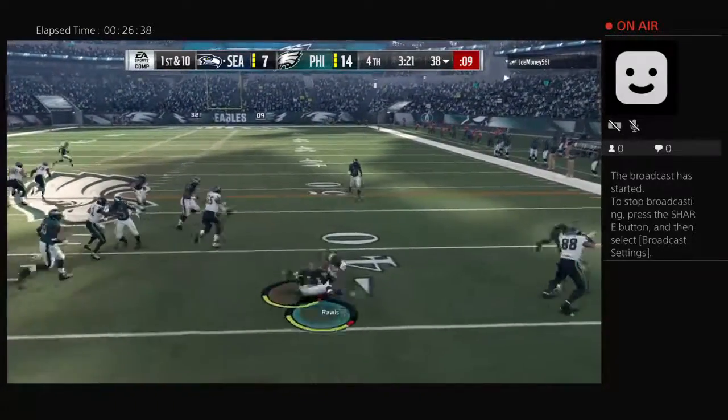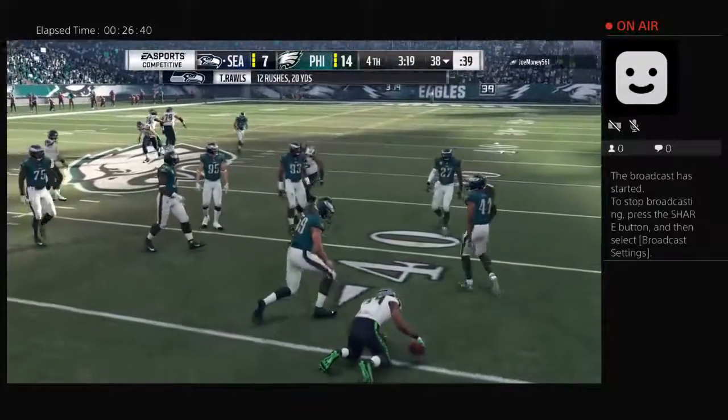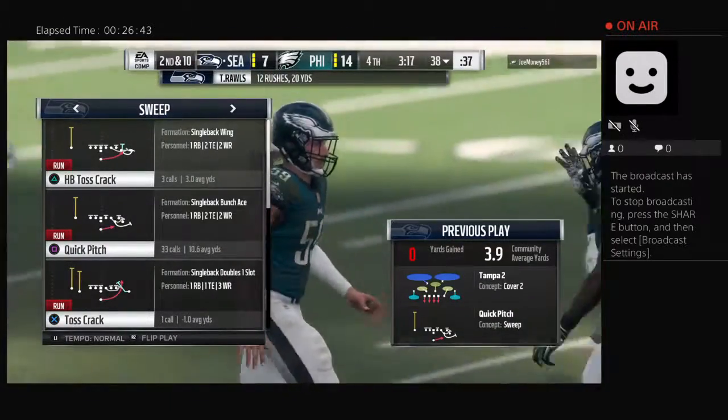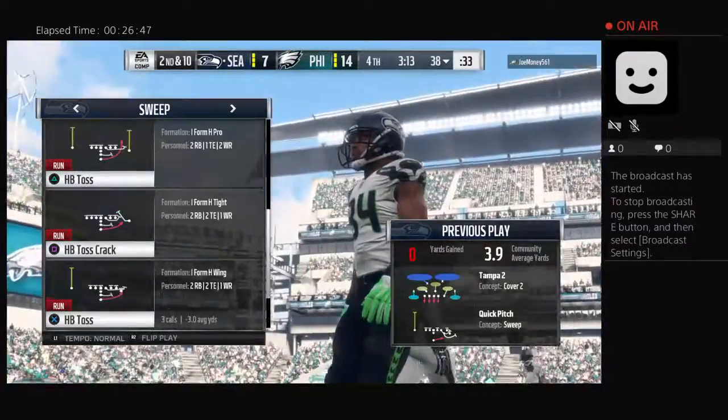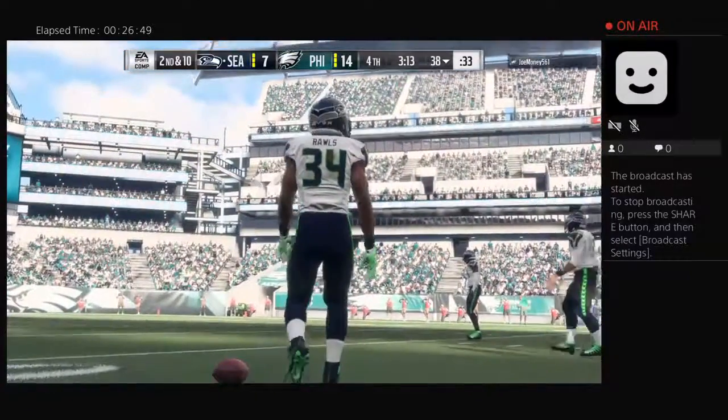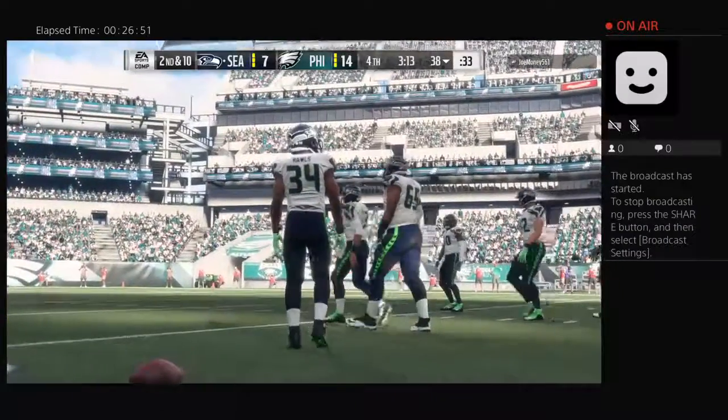Pitch goes to Rawls. Looking to find a lane, but he can't. Reined in at the line of scrimmage. No gain on the play there. 2nd down. And the trend continues here in the 4th like it was in the 1st, 2nd, and 3rd. He's had nowhere to run.